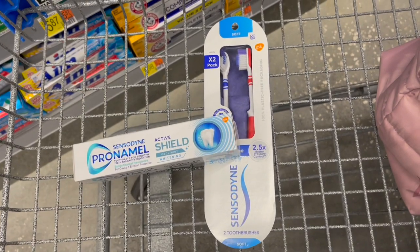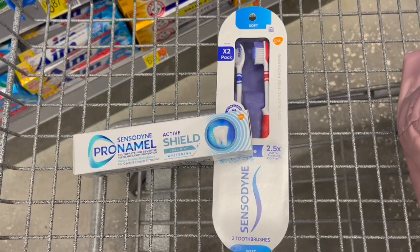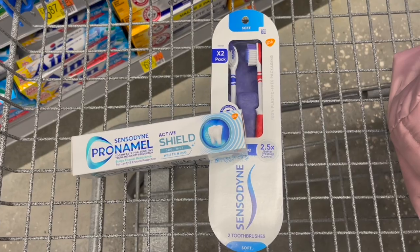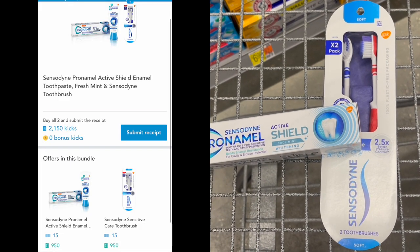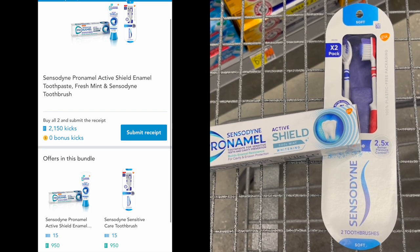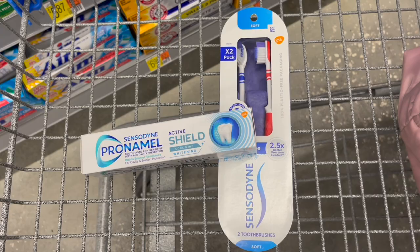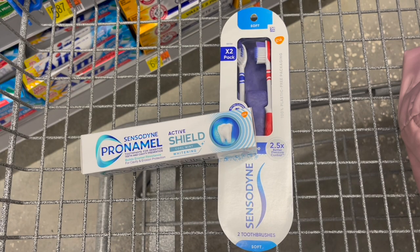You're going to head over to the coupons app and submit for $1.50 back on the toothbrush. Then head over to Shopmium and submit for $1.50 back on the toothpaste. Then you're going to head over to Shopkick. You're going to submit between the bundle and scan kicks for 2,180 kicks, which is about $8.72. And finally, you're going to head over to Ibotta and submit for $2 back on the toothbrush. That'll make your final cost for both of these items just 12 cents or 6 cents each. That is such an amazing deal.